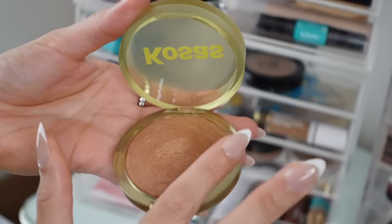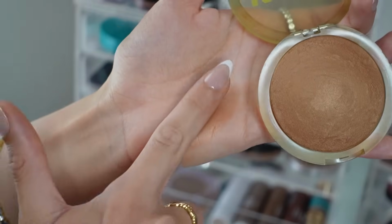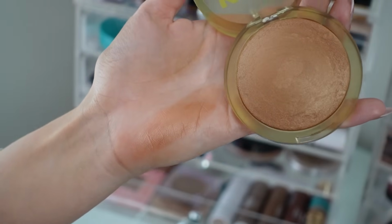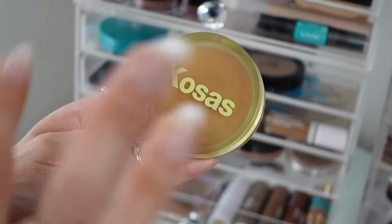It's a gorgeous bronzer though. Like I love the color of it. I love the formula. It's beautiful. I truly love this baked formula because it's not glittery. It's so seamless on the skin, and this color is literally perfection. It looks like a vacation on the skin, but I can't get past the smell, so I gotta go.